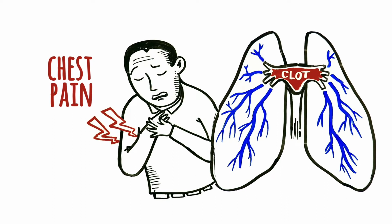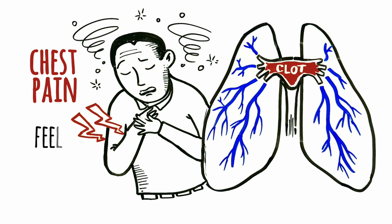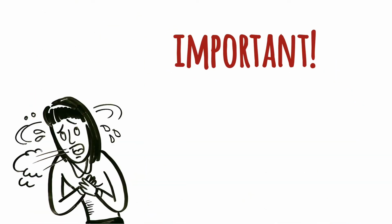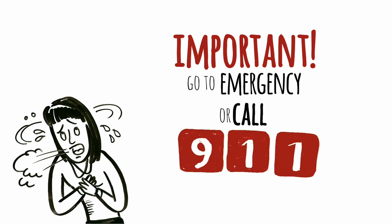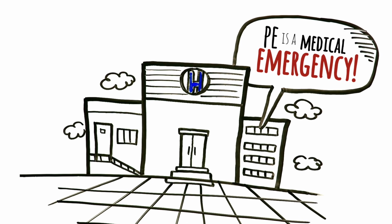When a clot is in a larger vessel in the lungs, or there are multiple clots in the lungs, you can feel lightheaded or dizzy. If you get any of these symptoms, it is important to have someone take you to the emergency department or call 911 right away if you are by yourself. PE is a medical emergency because it can be fatal.